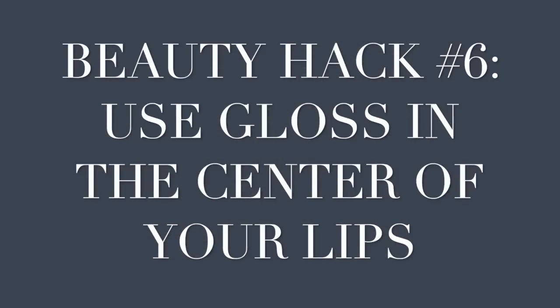So beauty hack number 3 is to use lip gloss only in the center of your lips. This is going to do 2 things. Number 1, it's going to make your lips look a little bit bigger. Number 2, the reason you only want to put it in the center of your lips is because if you put it all around, you're just going to really rub your lipstick off. So that's why I only like to do it in the center. And then I just sort of blot them together.